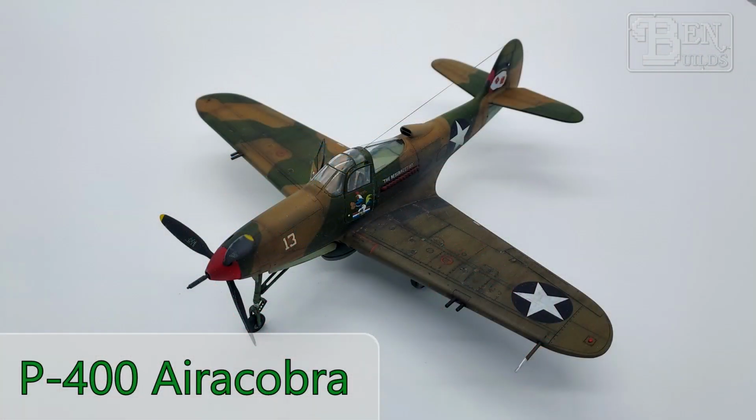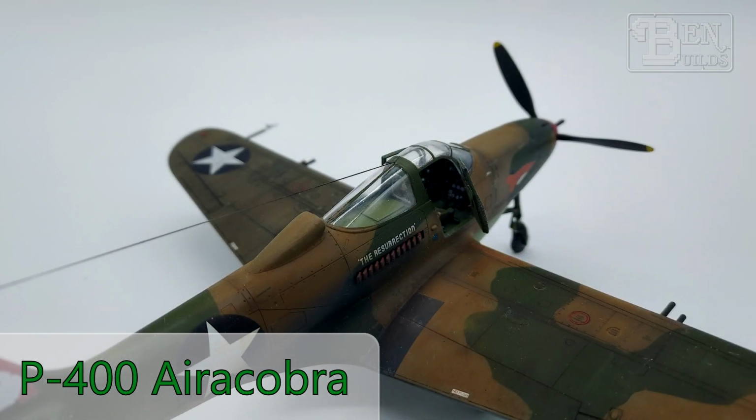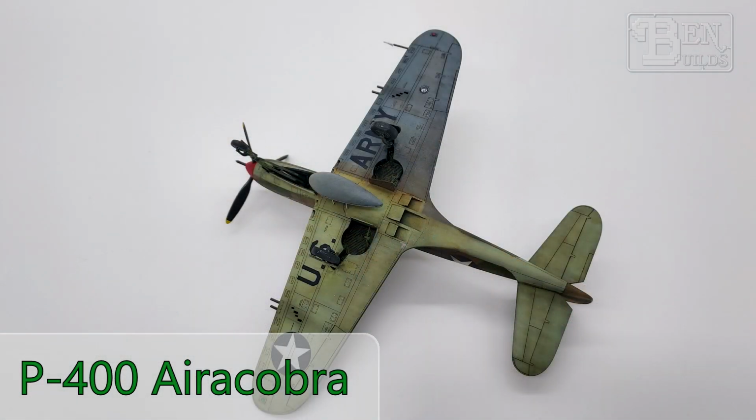Actually got a chance to finally build my P400 era Cobra by Edward. This is the Profapack edition, and I built it in the color scheme of the Resurrection, which I guess was actually a couple of P400s cobbled together. A very interesting paint job, a lot of fun. Gotta build another one for sure.